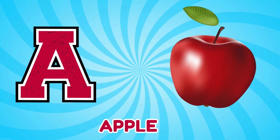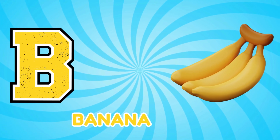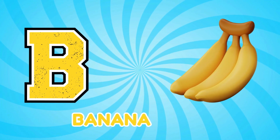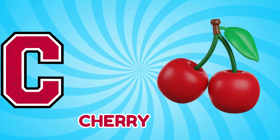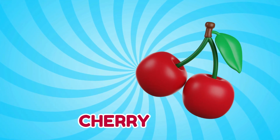and sweet. B is for banana, a tasty treat. C is for cherry, small and red.